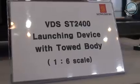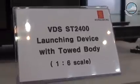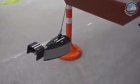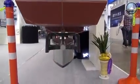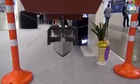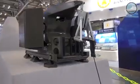For this showcase, we are displaying the variable depth sonar and hull-mounted sonar for the Korean market. What is special about the Korean ocean is that it's shallow water. This is the latest in range, and it's a well-tested concept, which was delivered in the 90s, but a new version has been developed now. The Finnish and Swedish Navy have this in operation in shallow water.